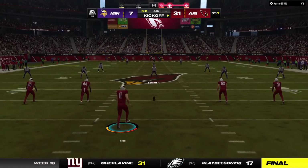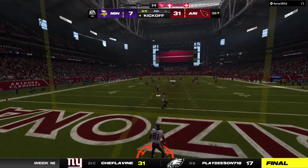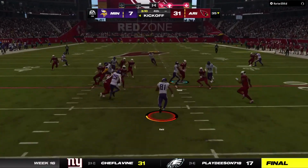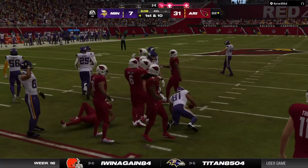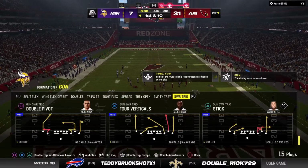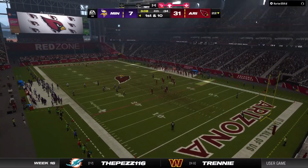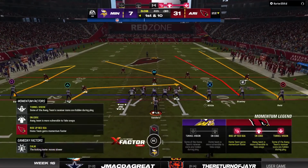Set now to kick this one away, and off it goes. Now this will be returned from deep in the end zone. And he'll get it up past the 20 to about the 22. Here are the Vikings now to start their next drive.